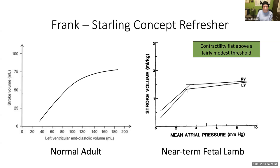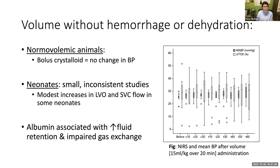So we often talk about volume as a treatment for low blood pressure. I think we have to take a little bit of a step back from that and think about what volume really does in the absence of hemorrhage or dehydration. If you know your baby has had an acute hemorrhage, volume is the right thing to do, absolutely, and you should keep doing that until the baby is filled.